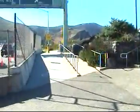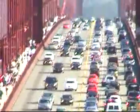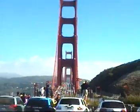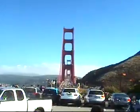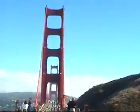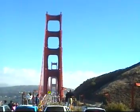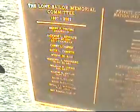Try to get to Sausalito and maybe take the ferry back. I hope it'll work out. From the Vista Point. Just like the one in Memorial in D.C.